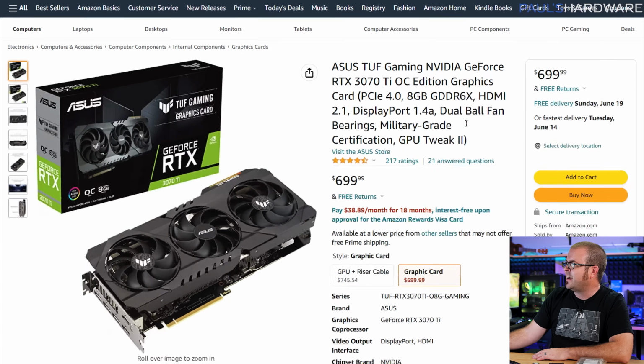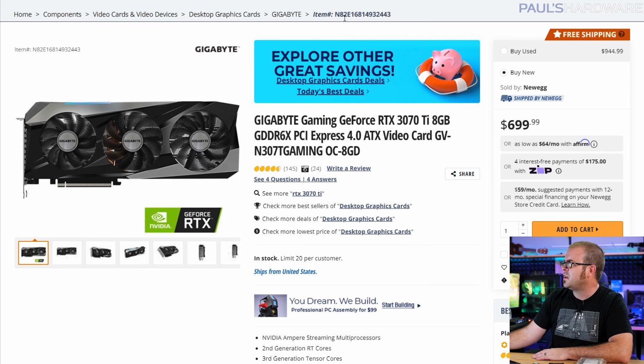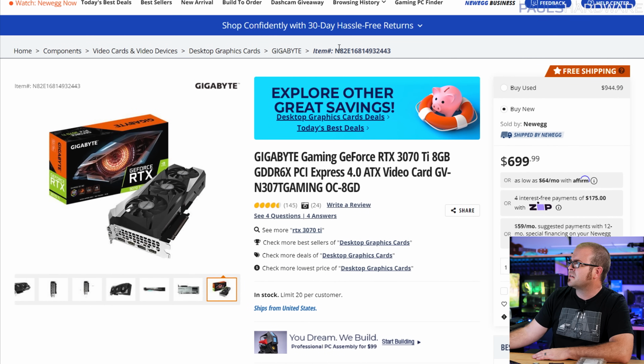The 3070 Ti is still 700 bucks. The good thing there isn't that the prices come down any further, it's just that there's more cards now available at $700. The ASUS TUF Gaming is there. The Gigabyte Gaming version is also $700. I believe the Gigabyte Eagle was also listed for $700 too.